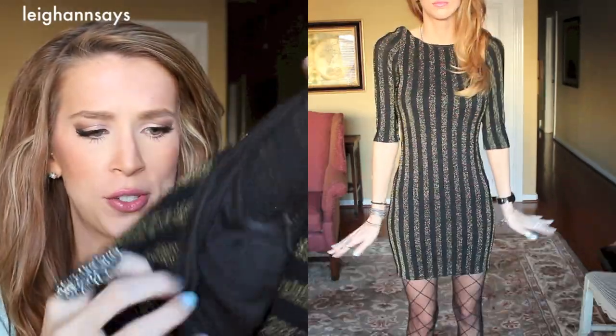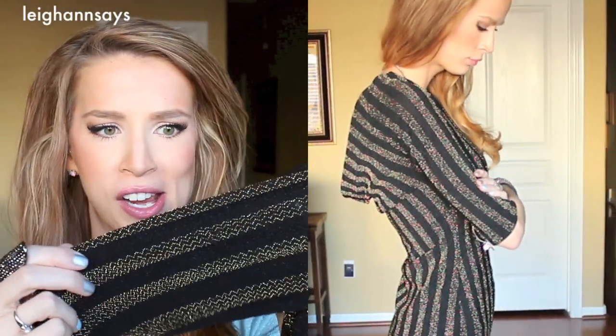Next up, I have a dress that I can't really show you how great it is just holding it. So hopefully I'm inserting a clip where I'm showing you how awesome it is. I don't even know how to describe this material, but it's the same material that the dress I'm wearing right now is. It's like glitter. It reminds me of my childhood in a way.